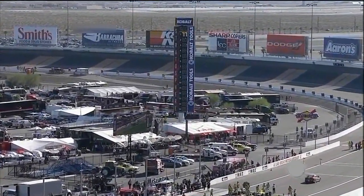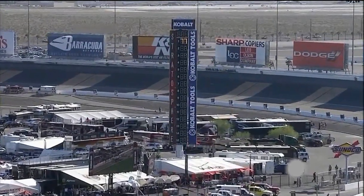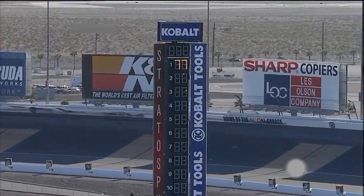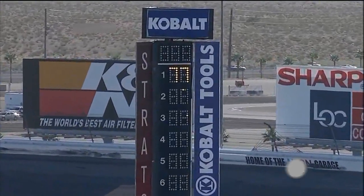The number 77, Dan Wheldon's car number today, has now been put at the top of the scoring pylon here at Las Vegas Motor Speedway.